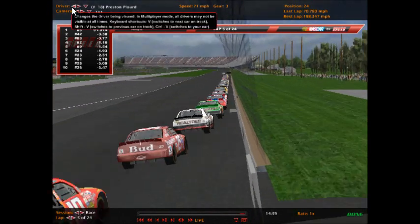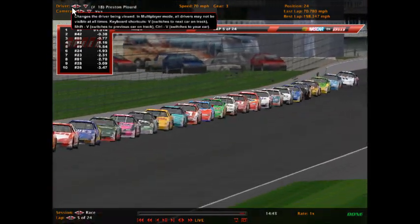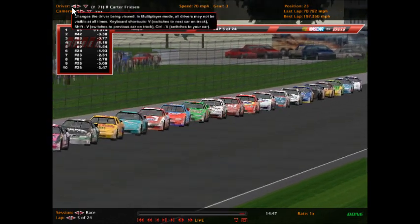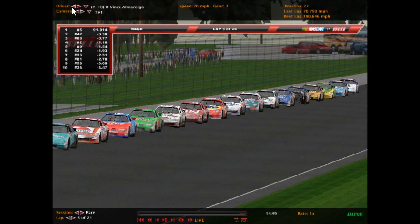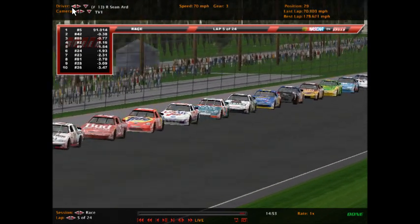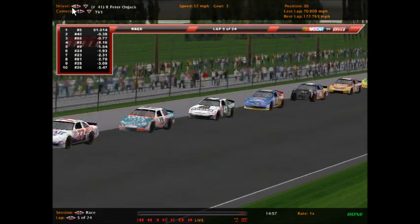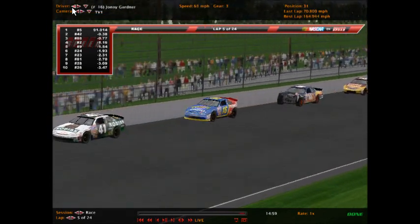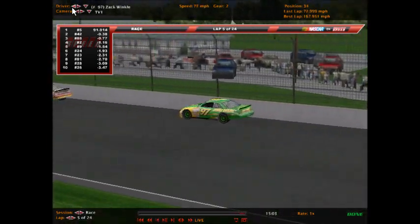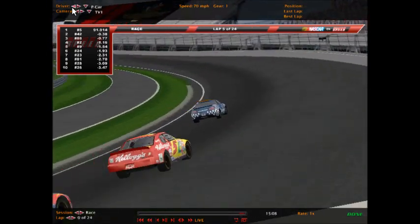24th, Preston Plord. He did a masterful job getting through that crash without question. Carter Friesen's 25th. 26th is Ben Crouch. 27th is Vince Almerigo. 28th is Diego Yepes. 29th right now is Sean Ard. 30th is Peter Onjak. 31st is Johnny Gardner. 32nd, Mike Becker. 33rd, Joshua Osborne. 34th, Zach Winkle. 35th, Ryan George. 36th, Rob Evans. And that's all the cars that are still running.